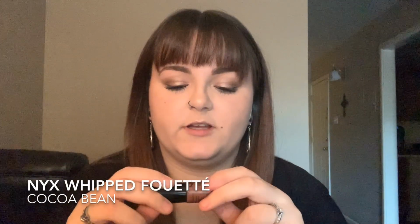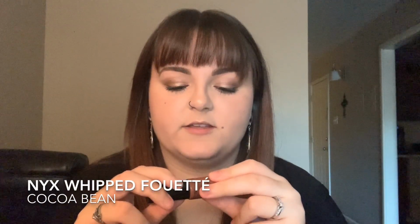So as soon as that's done, I will go ahead and do the lips last. This is the NYX Whipped. It's in the shade Cocoa Bean. So I will actually try to see if I can find this as well. I will take this or any kind of neutral matte.